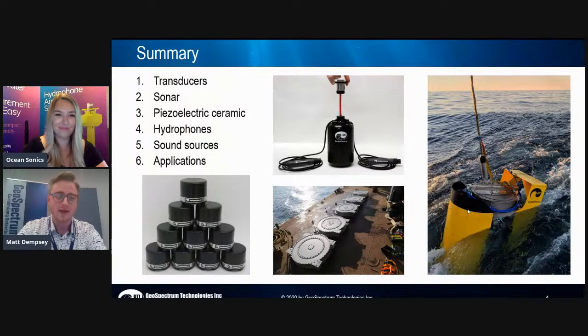So, summary. Today I'm going to talk to you guys about transducers. What is a transducer fundamentally? What types of transducers are there out there? What are hydrophones and sound sources? What's sonar? How is sonar used in the industry to collect data? Piezoelectric ceramics. Of course, we wouldn't have sonar, hydrophones or sound sources without piezoelectric ceramics. For the most part, there are some exceptions to that rule, but today we'll be focusing on piezos. And of course, I'll get into the broad spectrum of applications that are out there for these sound sources and hydrophones and whatnot.